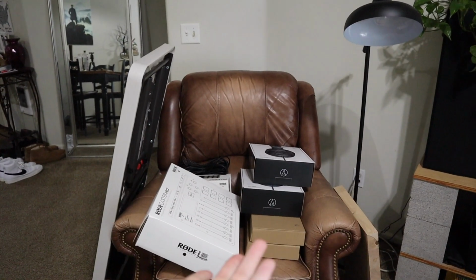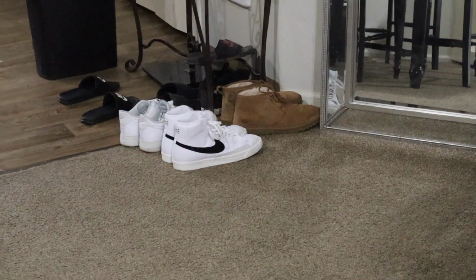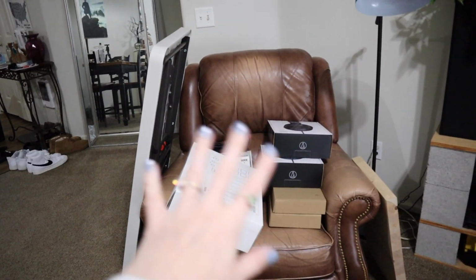Let's get started with the podcast. Let me show you guys all of the podcast equipment and stuff like that. So literally right here. Oh, those are the shoes. Remember how I told you I got Spencer and I matching shoes? There's his right there. Anyways, here's all the equipment.